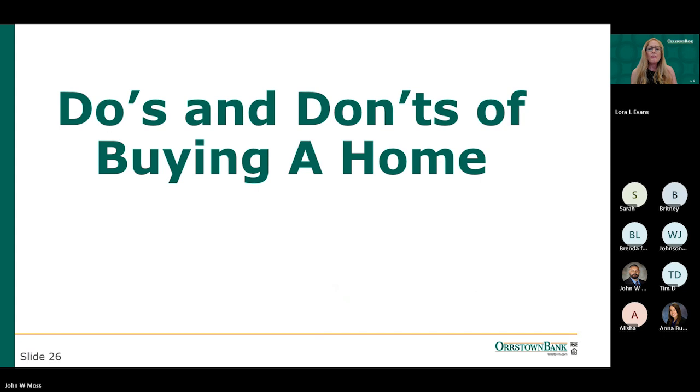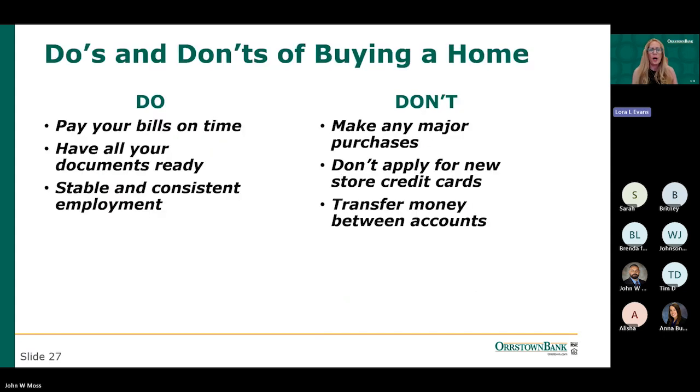Okay. What you want to do and what you don't want to do when you buy a home. What you do want to do is pay your bills on time, so you have the strongest credit. Have all your documents ready. Anna spoke to you earlier about the documents that we may need, as far as income: your W-2s, your tax returns, your pay stubs, and your assets. And you want to have employment that is stable and consistent. So we're looking for at least a 2-year employment history.